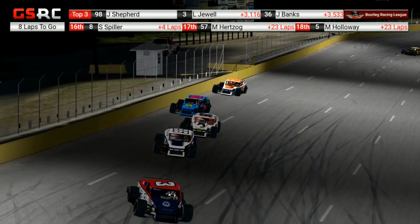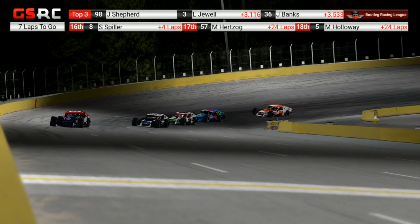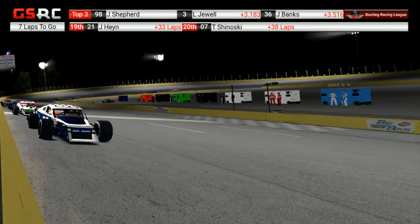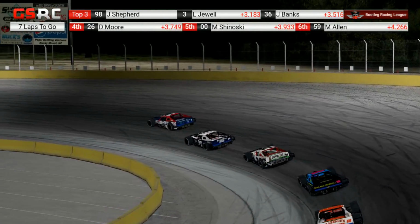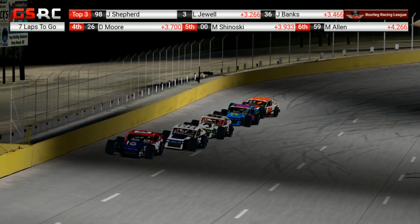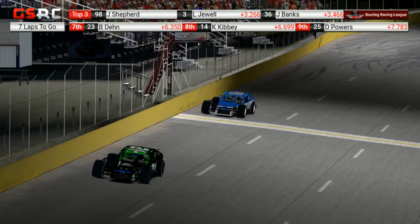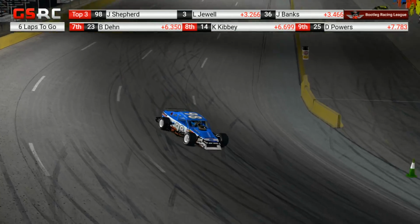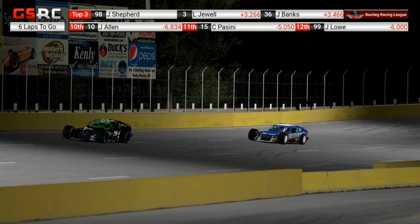Wow, wow, wow. All the while, Lowell Jewell with a big grin on his face because he holds on to that second spot. Lowell looked like he was almost a little bit loose off of 4. Well, J.R. Shepherd now has a new set of issues. He's got to worry about lap traffic. I don't know if he's going to be able, he might be able to catch a couple of drivers right now with about 4 to go. 5 to go, actually.